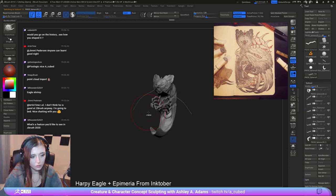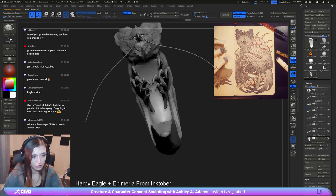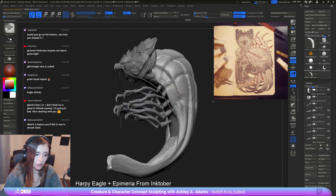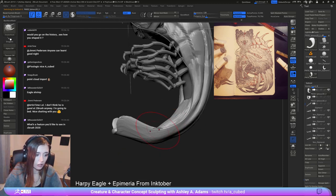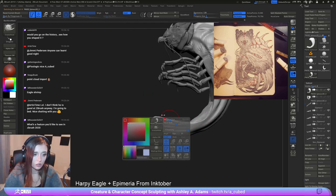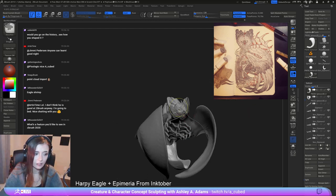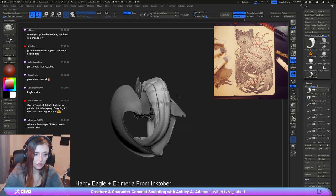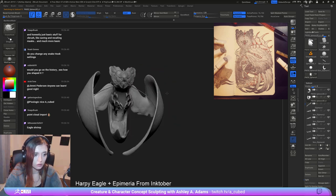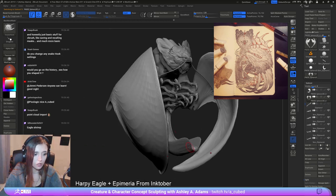Not 100% sure how I'm gonna handle the wings right now. I'm probably just gonna leave it sketchy for this stream. But if I decide that I wanna finish this, I will probably do something in the line of IMM, like an IMM brush, and just general sculpting. Mostly IMM, probably a lot of fiber mesh too. Yeah, that's where we are, super.